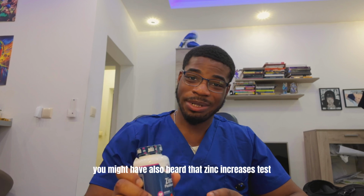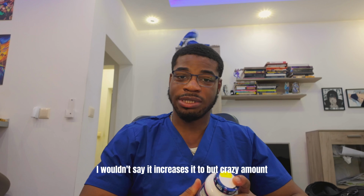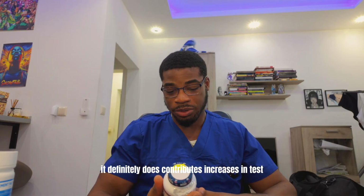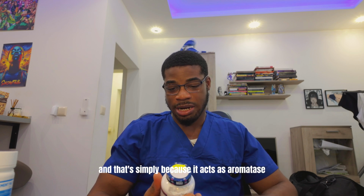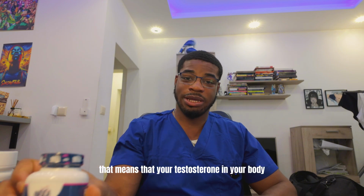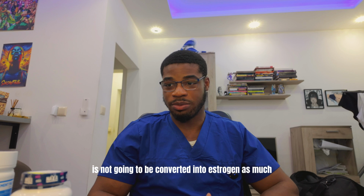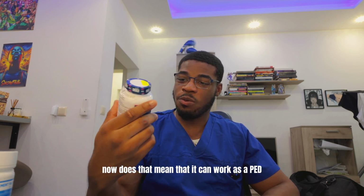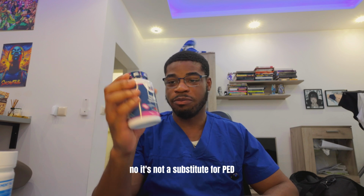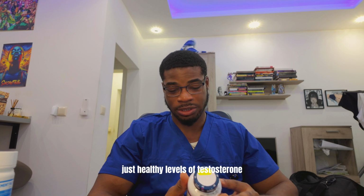You might have also heard that zinc increases test. I wouldn't say it increases it to a crazy amount, but yes, it definitely does contribute to increases in test, and that's simply because it acts as an aromatase inhibitor. So that means that your testosterone in your body is not going to be converted into estrogen as much. Now, does that mean that it can work as a PED? No, it's not a substitute for PED, but it will definitely contribute to just healthy levels of testosterone.